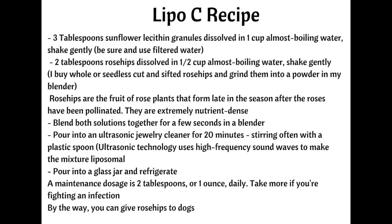Then you're going to put 2 tablespoons of rose hip powder dissolved in a half a cup of, again, just below boiling filtered water. And then gently shake that. And I'll put the links if you want to buy the lecithin and the rose hip powder underneath this video.